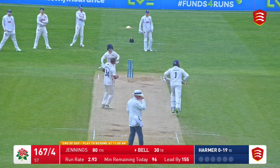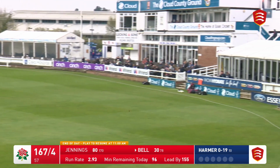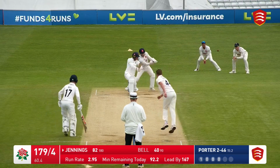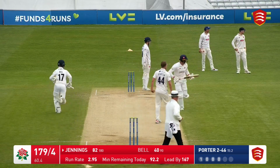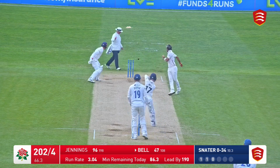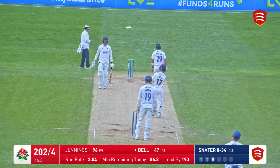A lovely stroke. It's actually a full toss, but it's still a very, very well timed away through mid-wicket for 4. Jennings waits, carves this ball away from Porter, bouncing down towards the deep backward point boundary. Snater to Bell. That's a beautiful shot. Oh, he enjoyed that. Look at the walk from Bell.